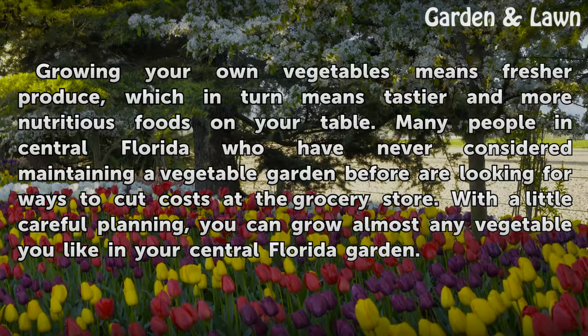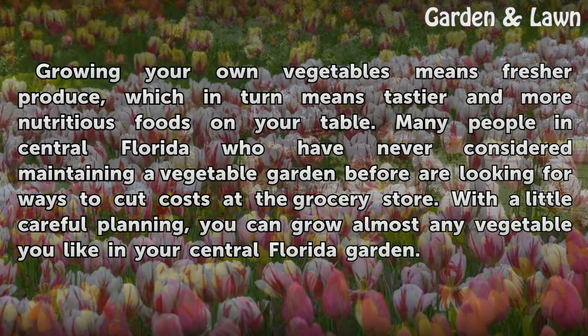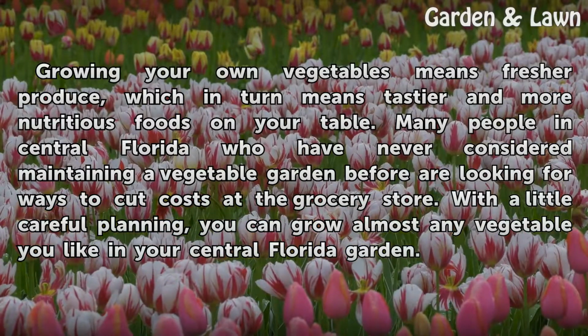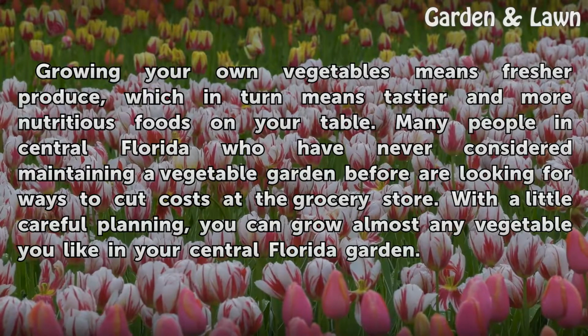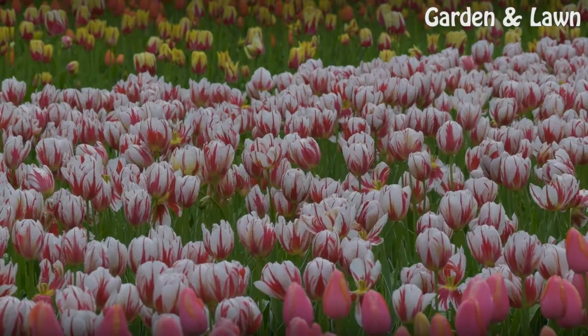Growing your own vegetables means fresher produce, which in turn means tastier and more nutritious foods on your table. Many people in Central Florida who have never considered maintaining a vegetable garden before are looking for ways to cut costs at the grocery store. With a little careful planning, you can grow almost any vegetable you like in your Central Florida garden.